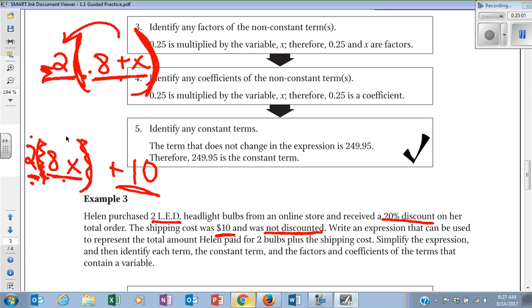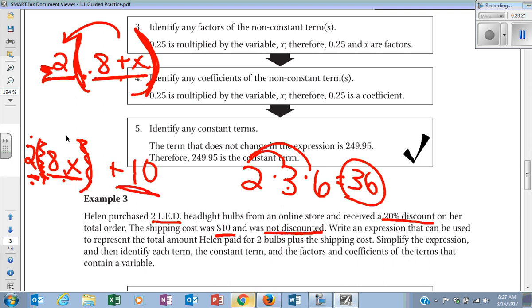Just like if I was doing 2 times 3 times 6. Are you following me? Do I do 2 times 3 and 2 times 6? No, what do? 2 times 3, which is 6, times 6, which is 36, right? That's how I get to that answer. Same thing's going to be here. You're doing 2 times 0.8 times x. I just don't know what this number is, right? Right now. You following me? So what is 2 times 0.8 going to give me? What's it going to be? 1.6. Remember how you multiply our decimals?